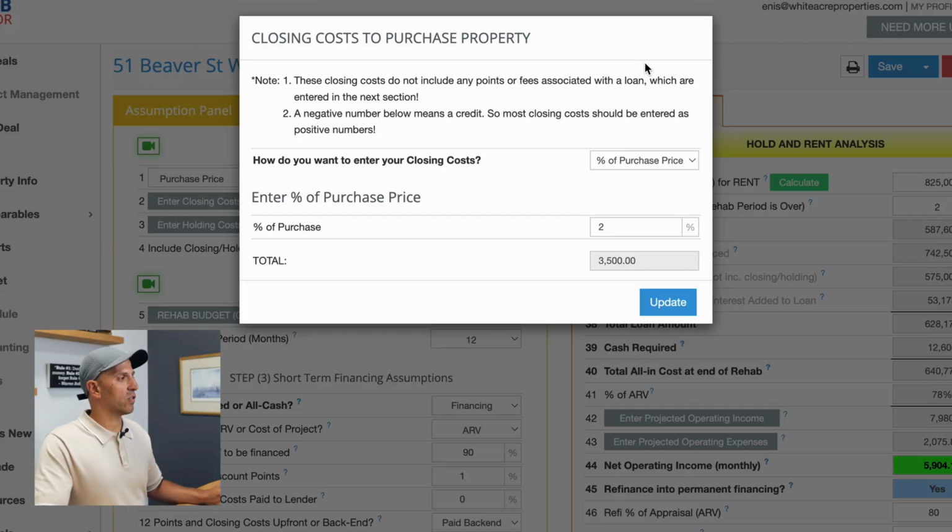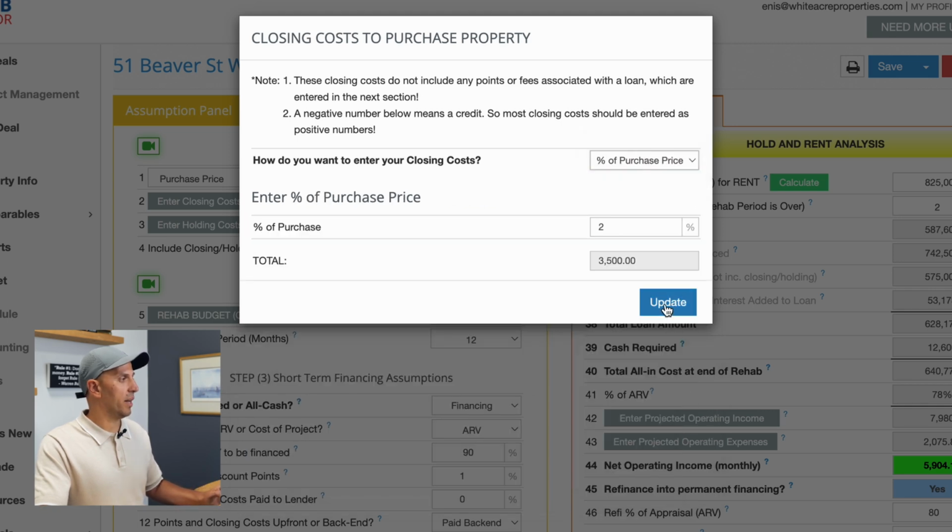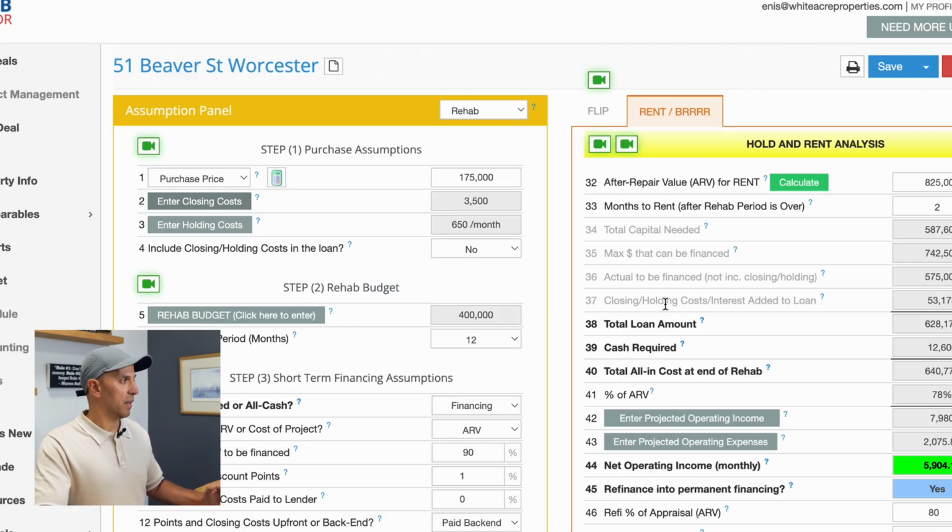And for closing costs, typically I do 2% of the purchase price. You can also go and be very detailed and put everything. But what's included in the closing costs, you've got the attorney fees. Anywhere in Massachusetts, you're going to be roughly at $1,500 per transaction if it's a regular transaction. In attorney fees, you've got title insurance and you've got recording fees. Typically those add up to be about 2% of the purchase price. So just for easy math, I'm going to do that. That's turned into $3,500.